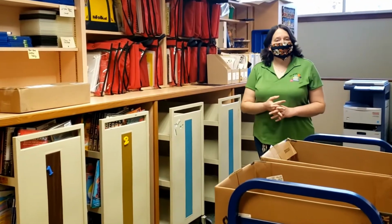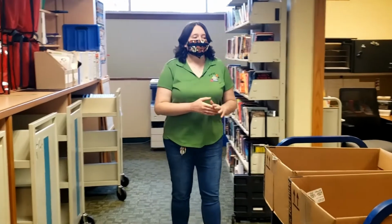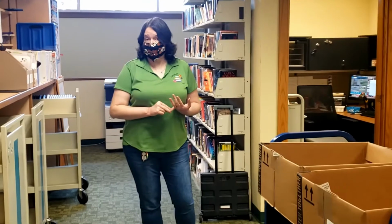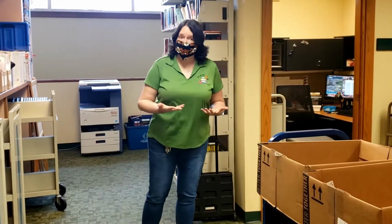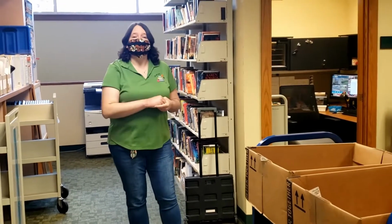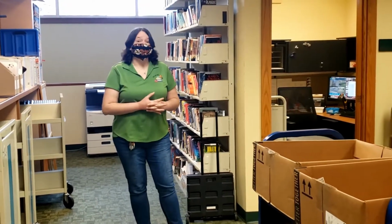Then as we get time, I and Megan, our other cataloger, will catalog the items. We put them in the catalog, put barcodes on them, and there's spine labels, all the stickers that you see on the books when you check out an item or a DVD. Megan and I do that. Then we put them on a cart and take them to the front desk. And they are sent out for a shelf or sent for holds.